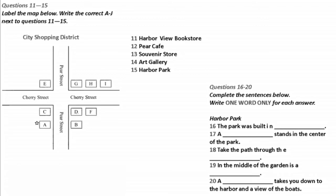After viewing the statue, you can follow the path that goes through the woods just behind. It will lead you to a lovely garden, in the middle of which is a fountain. This is a nice place to enjoy a few quiet moments. If you still feel like walking, continue on to the far end of the garden. There, you'll find a wooden staircase, which will take you down to the harbor. You might enjoy the view of the boats from there. There's also a walking path along the water, which will eventually bring you back up to Cherry Street.